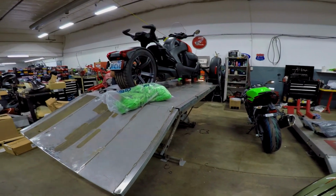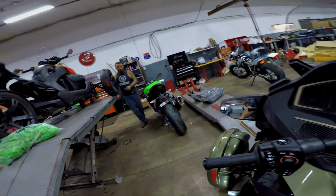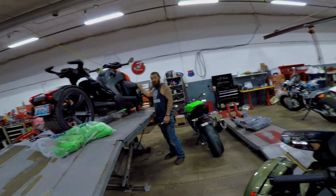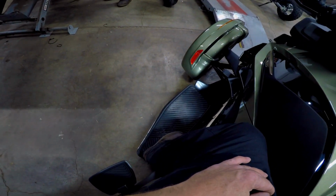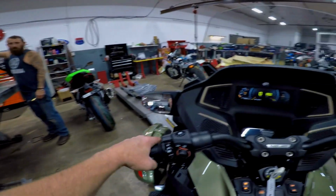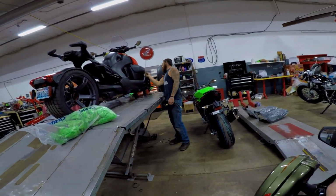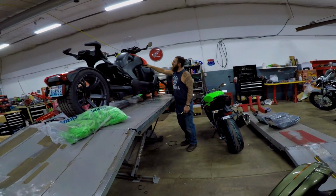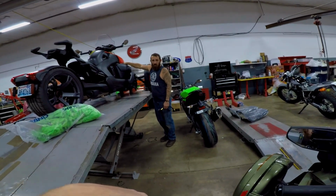Look how bright these things are, Ryan. Put your shades on. That's wild, huh? You didn't put those on? Yeah, that's the BRP ones. Right. Yeah. Listen to, they have a new Akro exhaust for them now. This is the one from BRP. Looks different, sounds different.